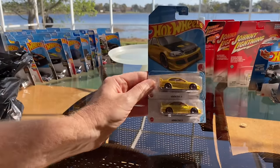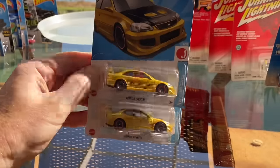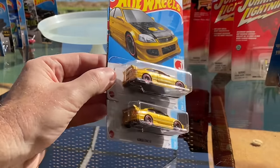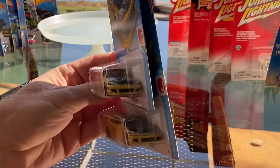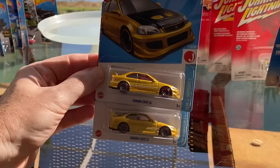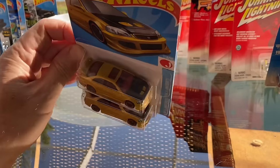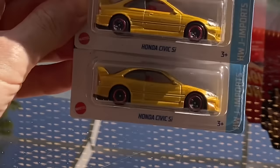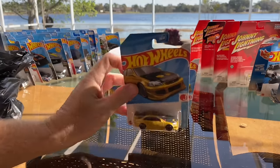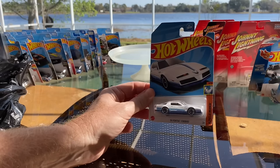Pick these up for Manny. Two Honda Civic Si EKs. Both of them equally as nice. Don't see any errors or differences. These wheels and tires always get me though. They look like rubber tires, but I know they're not. Still great detail on this car. Left-hand drive, huh. Got a nice Firebird, 84.